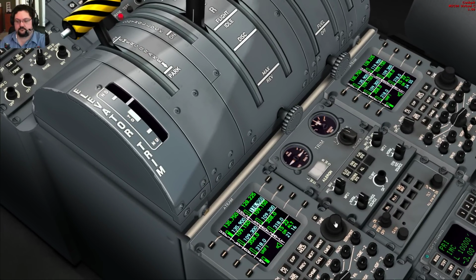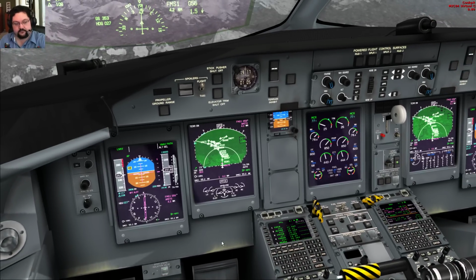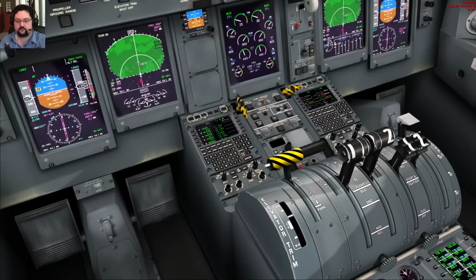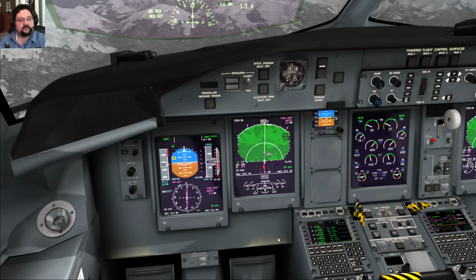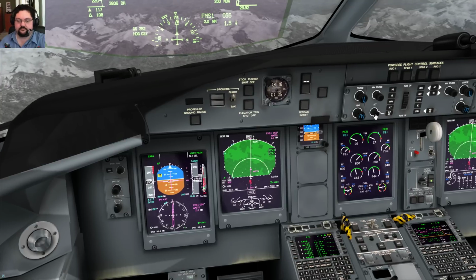Horizon 2126. Horizon 2126 is passing level 200. Horizon 2126, descend 18,000 feet. That's for crossing traffic and separation. I'll give you lower in a couple of minutes. Descend and maintain 18,000, Horizon 2126. Increase descent.